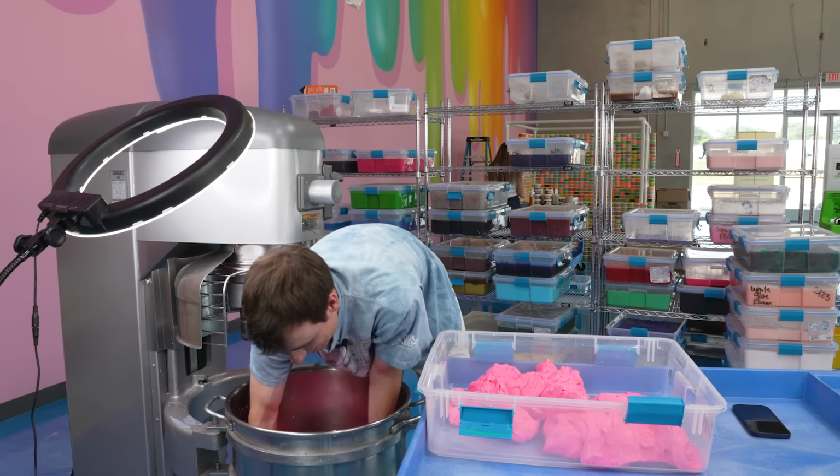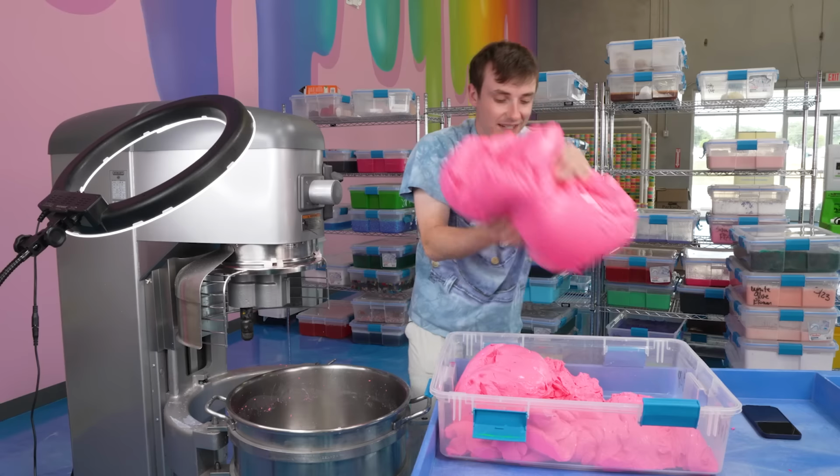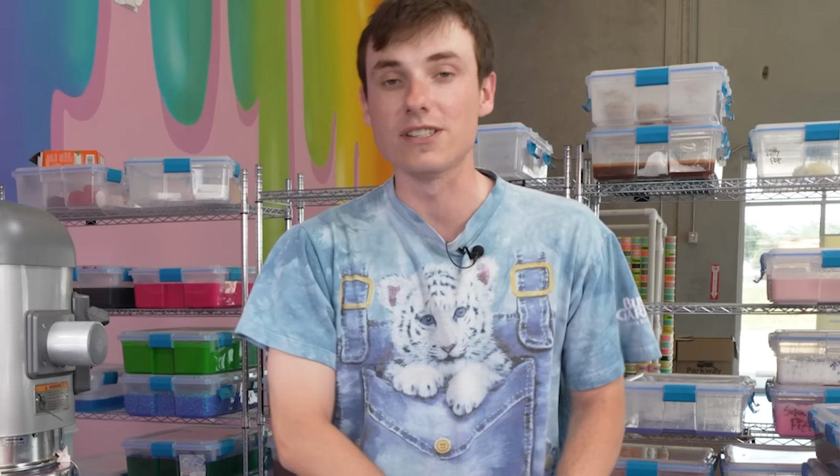Like, this stuff is gonna be, why did it do that? This stuff is probably gonna be activated for like a year. Slime shouldn't hold a shape. Slime is supposed to be basically a liquid. Why does it look like a rock? Absolutely zero stretch in this thing.